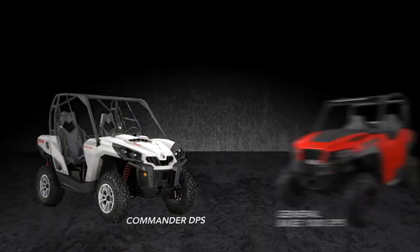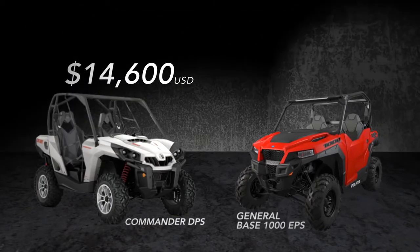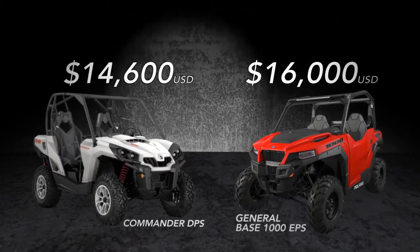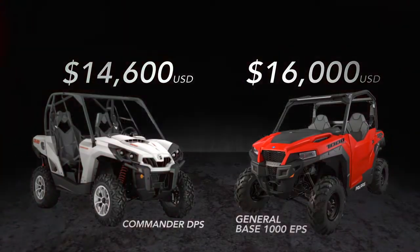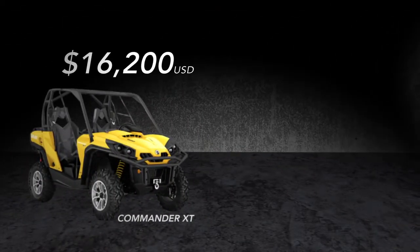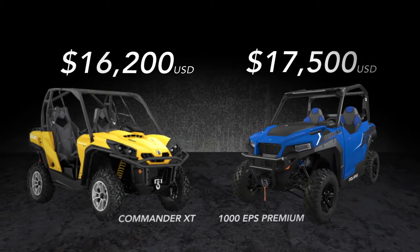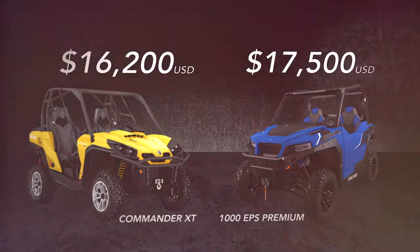The Commander that best competes with the base General is the DPS 1000. It retails for $14,600, which is $1,400 less than the base General. The base General does include doors and 15 more horsepower, but has entry-level tires. If you move to the mid-level models, the 2 that best compete are Can-Am's 1000 XT at $16,200 and the General 1000 EPS Premium for $17,500, a $1,300 difference. Again, the General includes doors and more ponies.